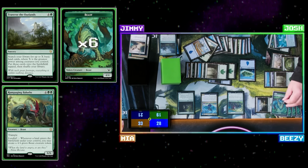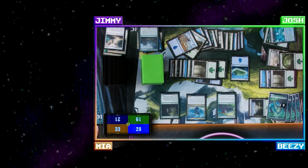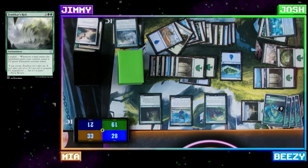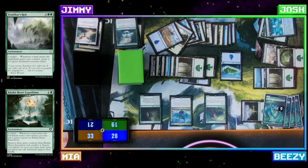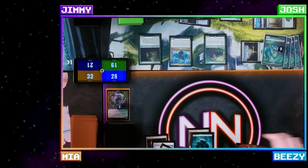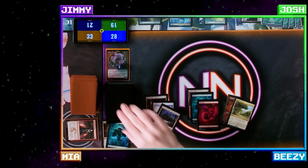All right, and then I will go to my end step, and I have 9 cards in hand. So I'm gonna discard a Zendikar's Royal. Totally fair. Yep, and a Kalni Heart Expedition. Oh, very fair. They both feel unlikely to even do anything anymore. Beezy, take it away. Okay, so I'm gonna untap all this stuff, and then I'm gonna draw a card.